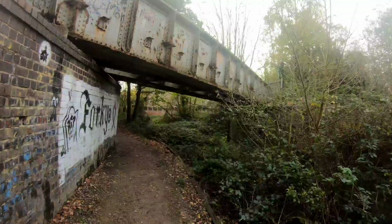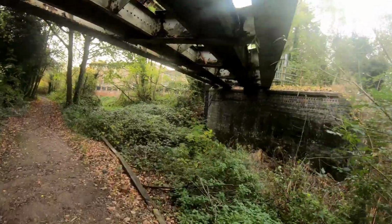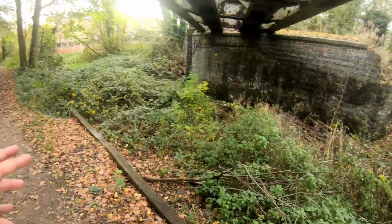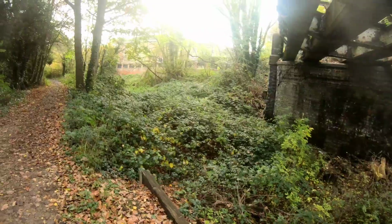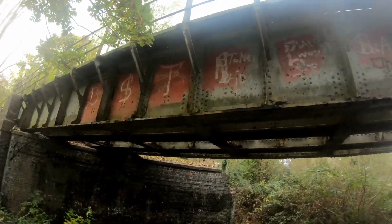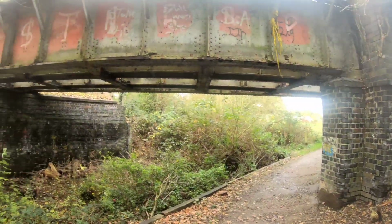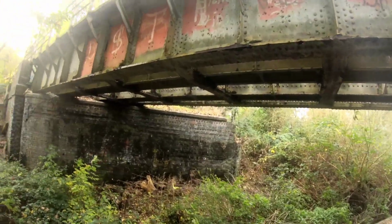It's crossing over the top of us. So this is the bridge over what would have been the Chesterfield Canal, which you can actually see now, the old canal cut in there. So that's the old bridge there, not in great condition, quite poor. So we're going to go and get up on that track bed now.